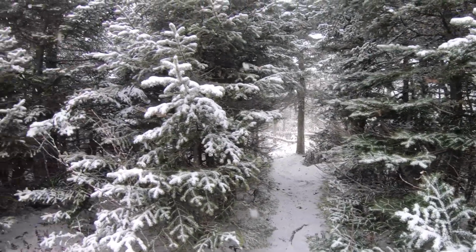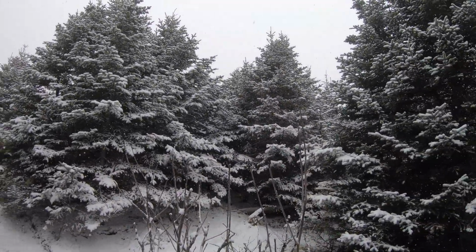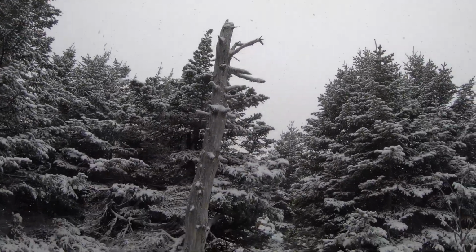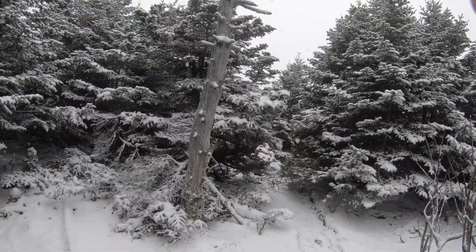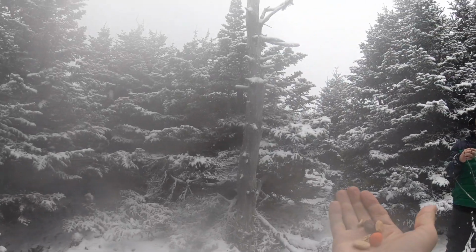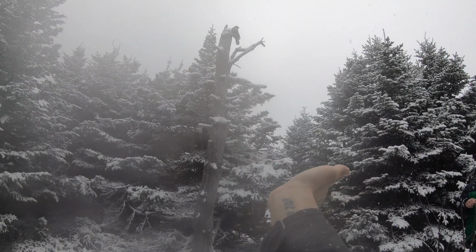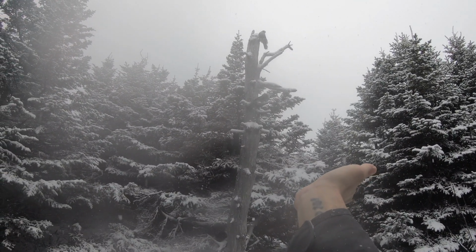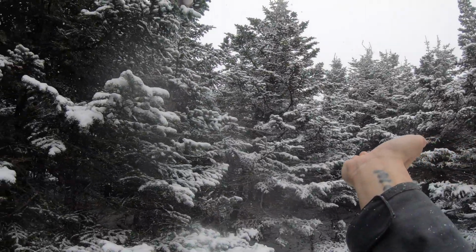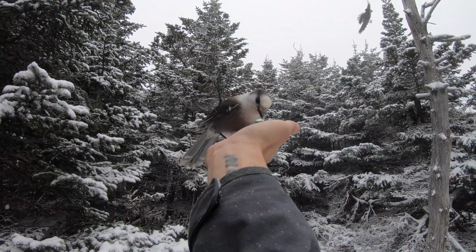It is just beautiful. Just surrounded by beauty. And, ooh, we got a gray jay. Let's see if we can get him to eat some food out of my hand. Hold on one second. See if this little guy wants a snack here. There you go.